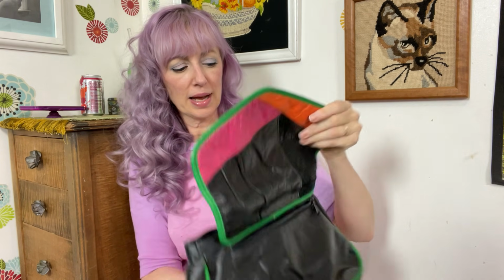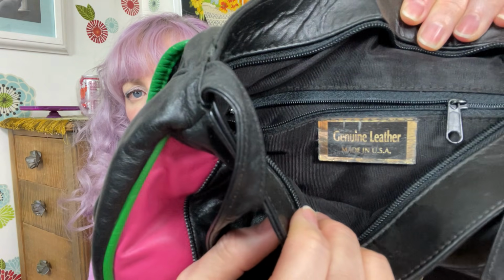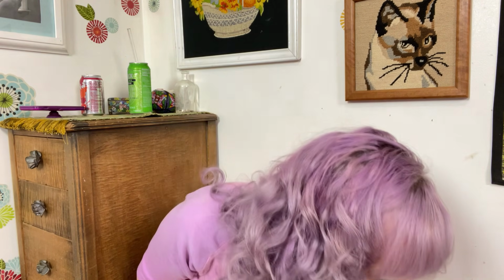The second purse that I picked up, similarly 80s, colorful, super fun. Got a little pocket back here. It does have a strap on the inside. You're like, I don't need to see the strap, Laura. I know. Sorry. And there's a little label, genuine leather. So that was really cool. I like that. That'll also go in Whatnot. I sold a similar purse last week, sort of same vibes.